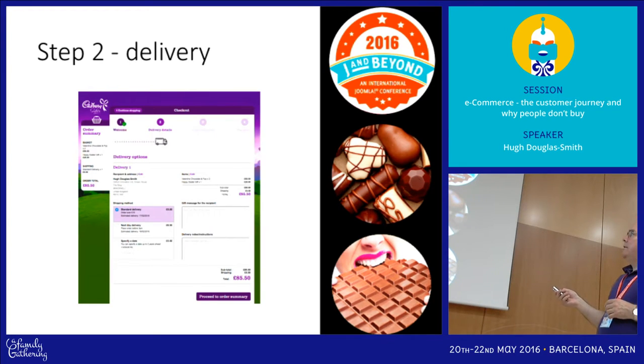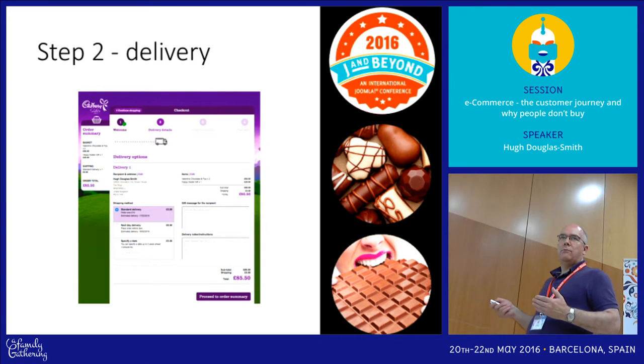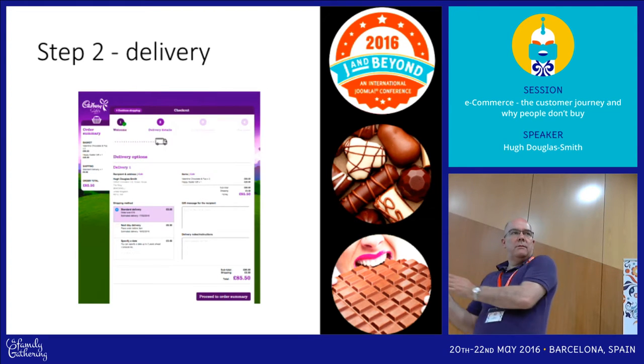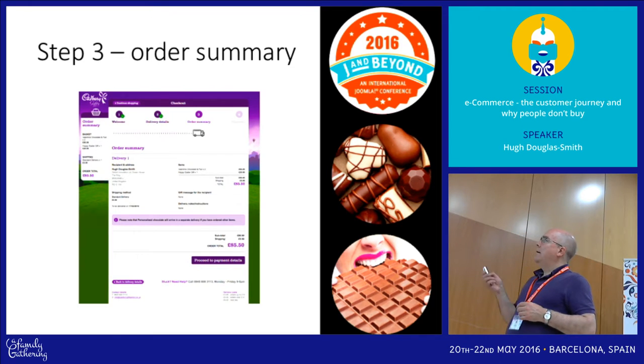When we get into the delivery options, it's offering me three different prices for different types of delivery, but it's defaulting to the cheapest one. And that's quite key. Minimize the number of keystrokes that are required. So if you're offering two or three different services for delivery, make sure that one of them is selected by default, and the best practice is choose the cheapest one. Having given all of that information, it presents the final order summary and asks me to jump into the payment process.